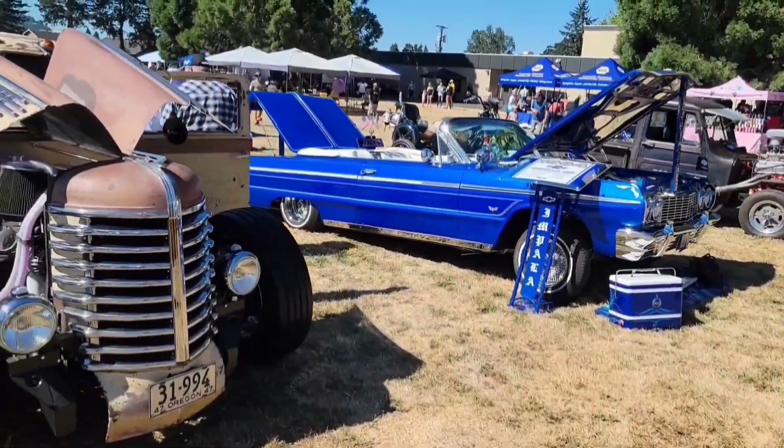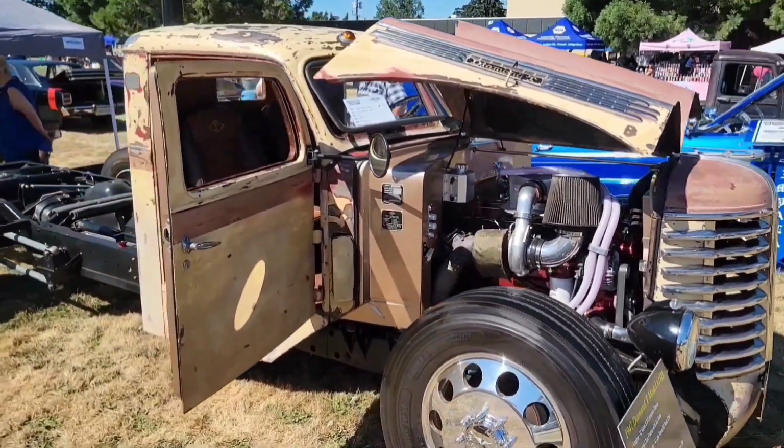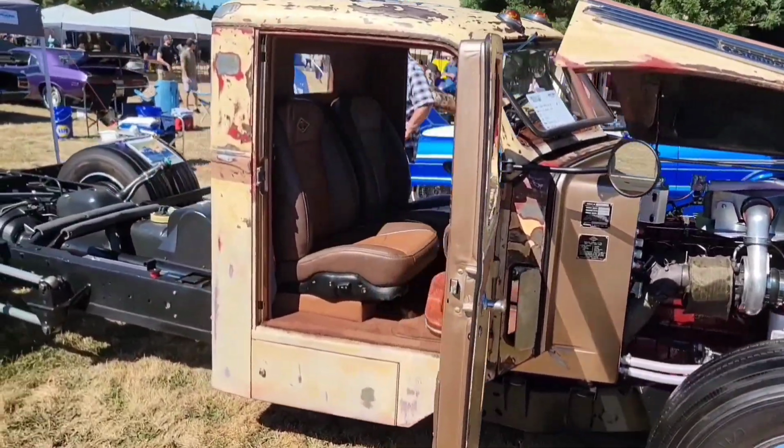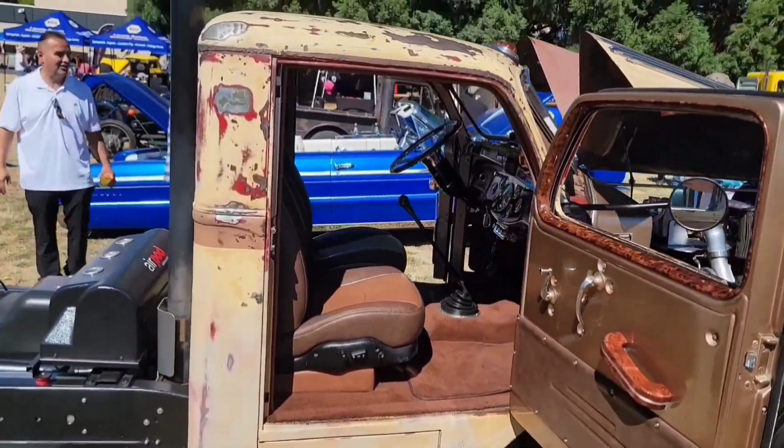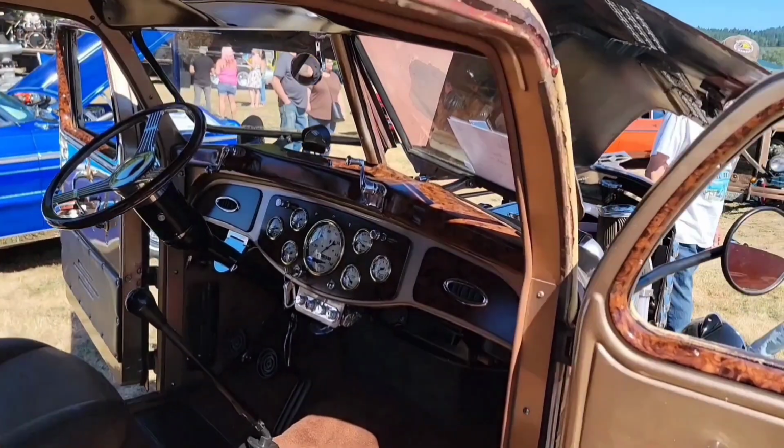This Diamond T I thought was really neat. Very unique car. You don't see anything like this very often. The dash is just unbelievable in this thing. I mean, it's beautiful. It's a really well done rig for what it is, you know.